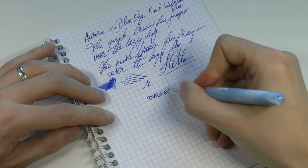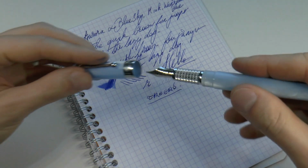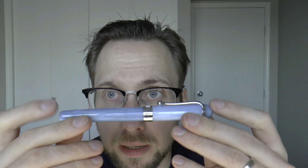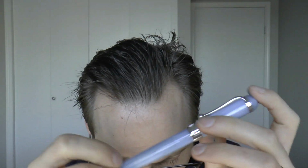What I do think is that we need to look at what I like about it and what I don't like about this pen. And that's what we're going to do next. Let's see, what do I like, what do I not like about the Aurora Alpha? Well, it's pretty. There's no two ways about it. It's a pretty acrylic that's used and looks nice. And it does look like the sky, you know, blue sky, summer sky with some white clouds in it. That's very much what it resembles to me.